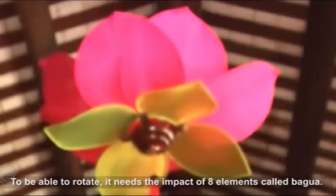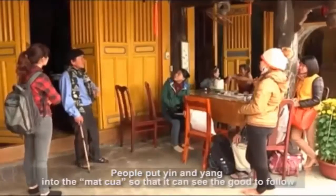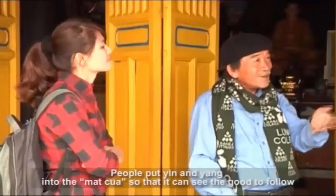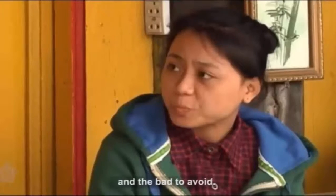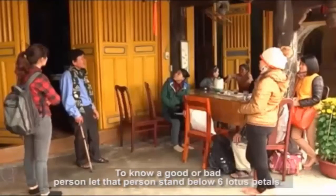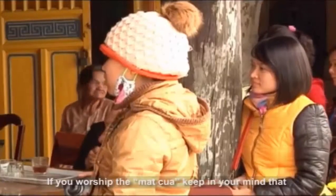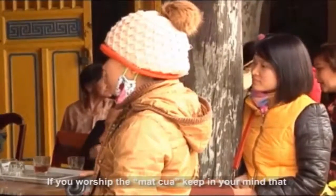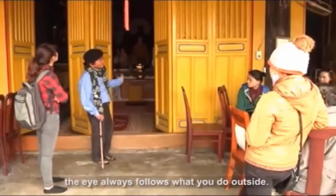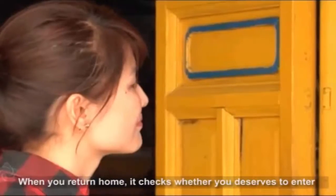People put yin and yang into the Mat Cua so that it can see the good to follow and the bad to avoid. To know a good or bad person, let that person stand below six lotus petals. If you worship the Mat Cua, keep in your mind that the eye always follows what you do outside. When you return home, it checks whether you deserve to enter the sacred space of your house or not.